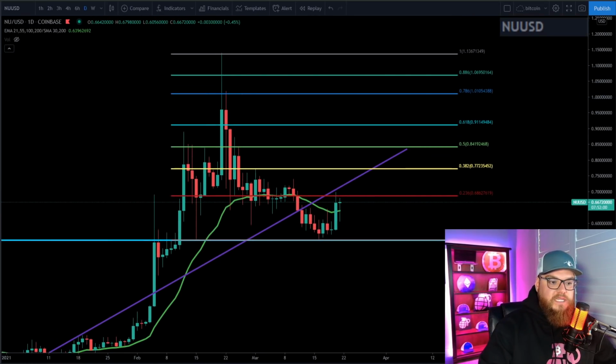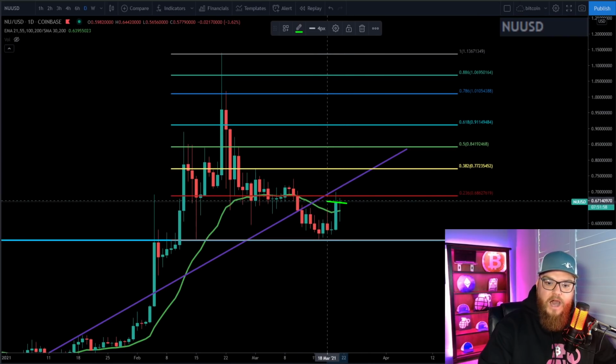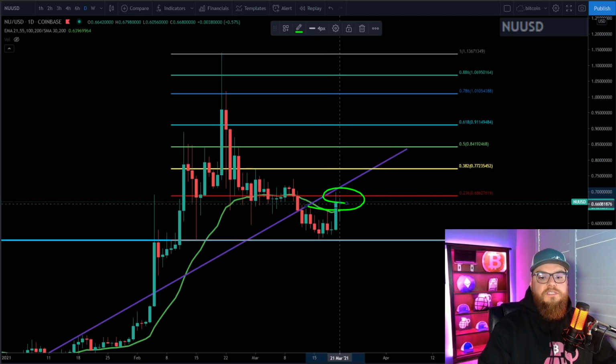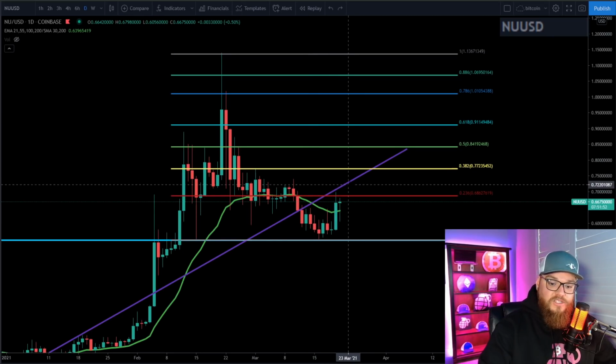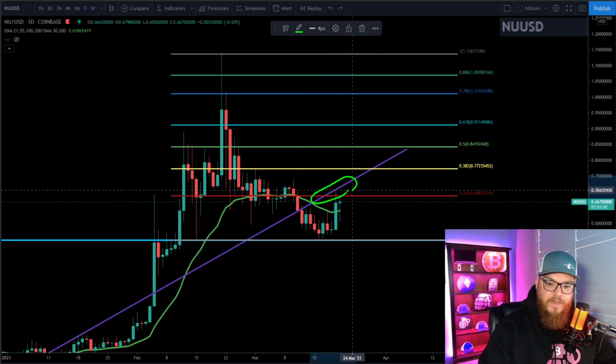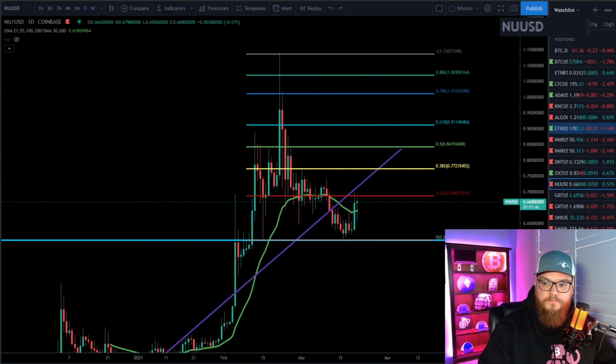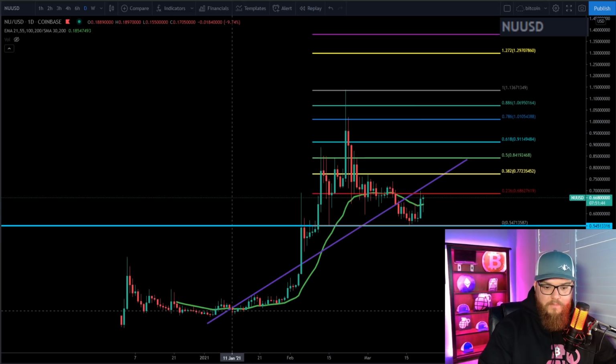So you can see that NuCypher yesterday got held up by the 236, the 236 in our Fibonacci retracement. Also, that was coinciding with this resistance that we had on this purple trend line right here, going back all the way over here to about January, the beginning of January. You can see that that was resistance.